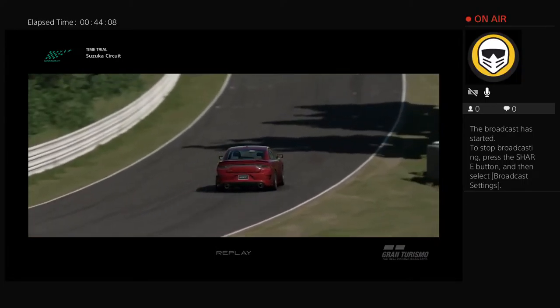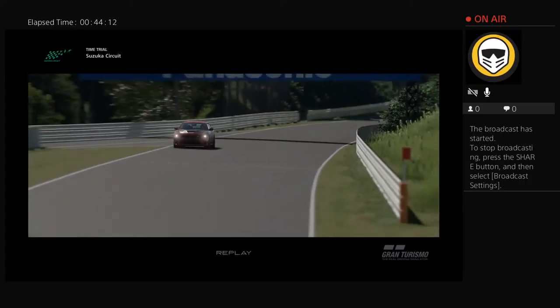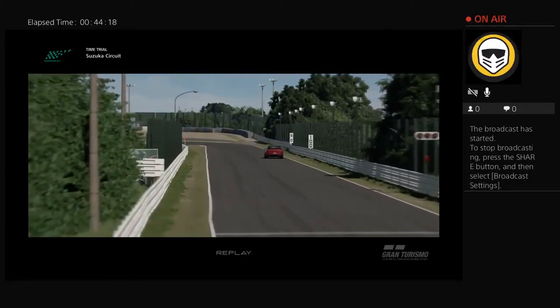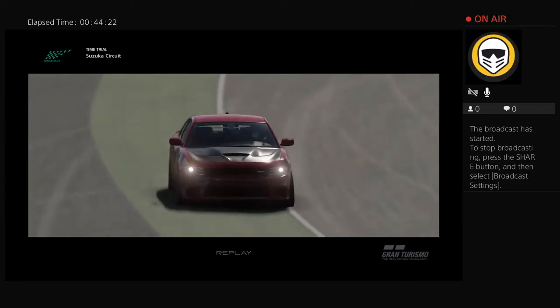It's kind of obvious. I'm not really used to the car yet, and I haven't set it up 100% yet. I don't think it is. There are some things I can improve. For example, I can improve the LSD. I can tune it a little bit better.